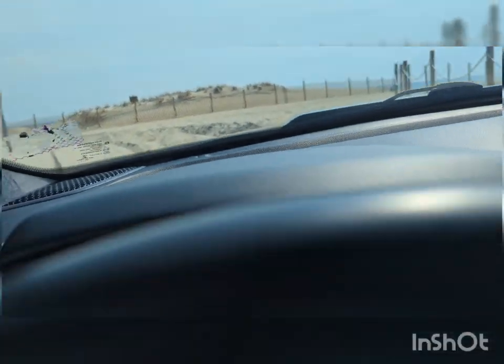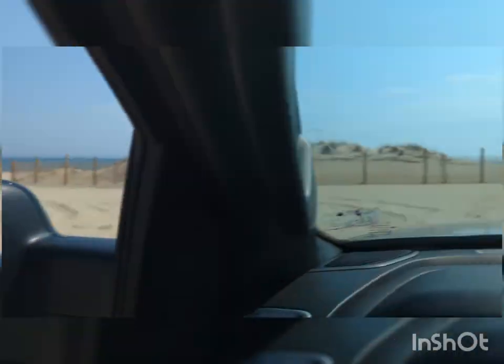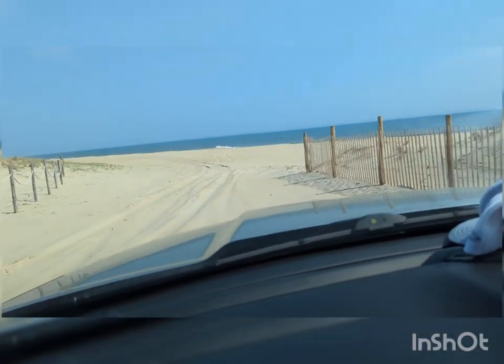Right there, somebody's been stuck. Look at that. They got a big old hole. It's called air down. We're the first ones and the only ones. I like it.